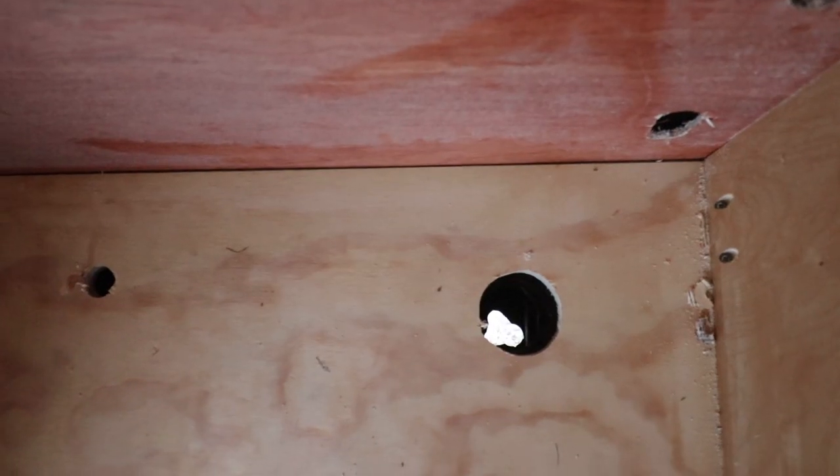That is a drain hole. Fingers crossed it's in the right spot. Nice. Now we drink it.